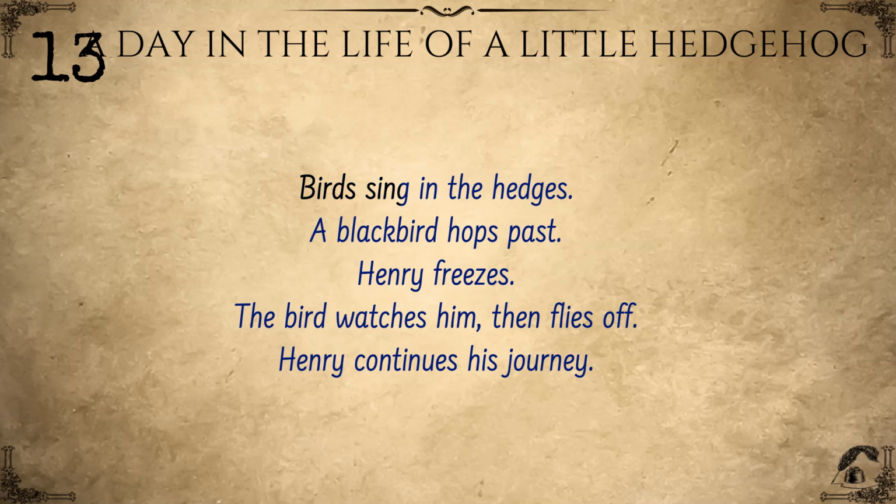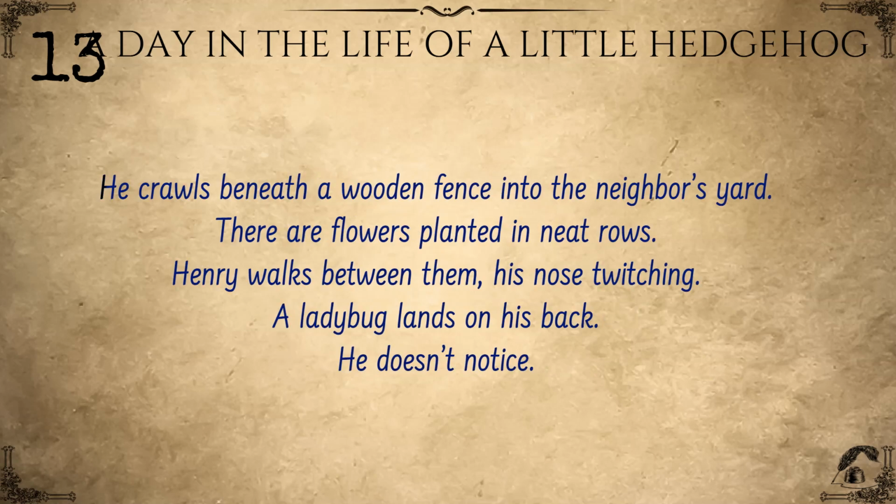Birds sing in the hedges. A blackbird hops past. Henry freezes. The bird watches him, then flies off. Henry continues his journey. He crawls beneath a wooden fence into the neighbor's yard.